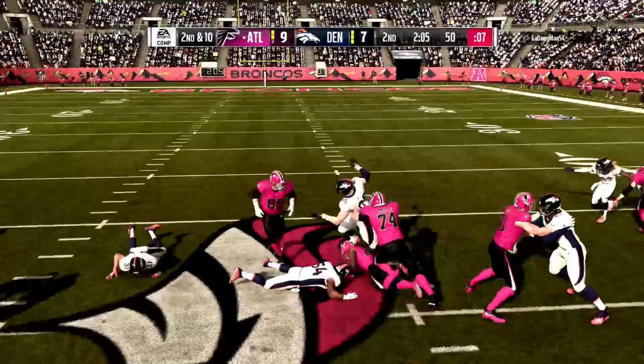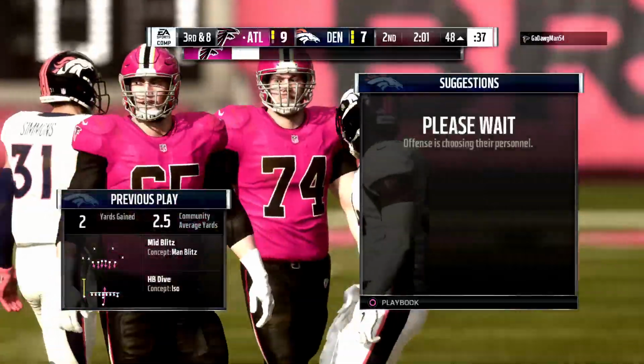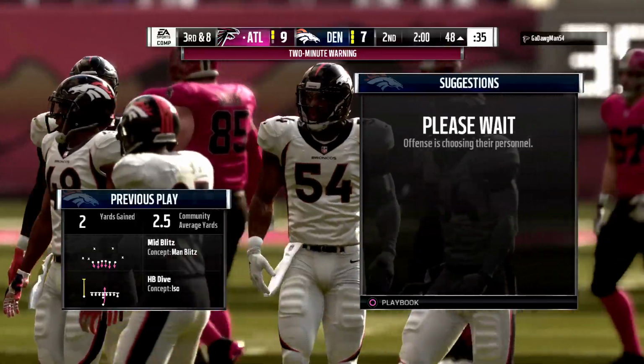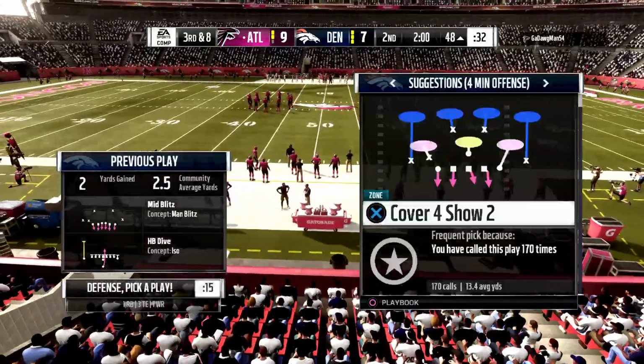They run, Devontae Freeman. And he'll get this into enemy territory, but not by much, as he's down to the 48. It'll be a gain of 2, and speaking of 2s, it'll take us to the 2-minute warning. 2 minutes to play here in the first half.